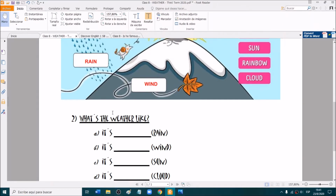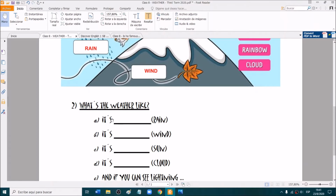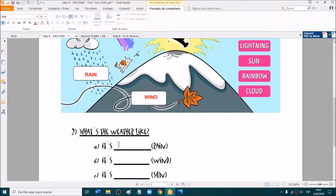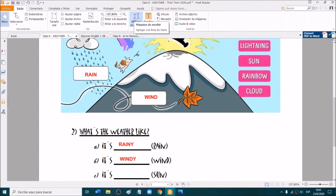Okay, so now what do we have to do? What's the weather like? And we need to complete these sentences, okay? So, rain, it's rain. How do we call it when it's raining? Good, it's rainy. What about when there's a lot of wind? Good, yes, we call it windy. It's windy, very good.